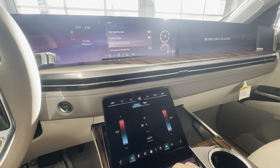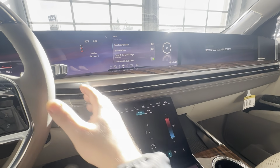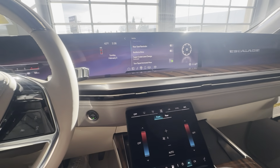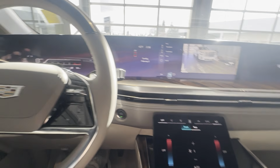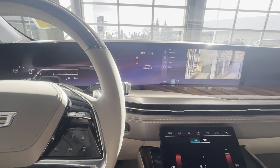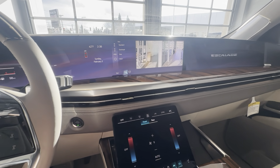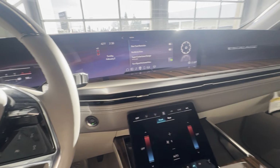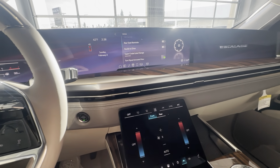So Super Cruise is set to automatic. Turn signal activated view, this is really cool. So I'll put it in drive. Now if I hit the blinker, it'll pull up your blind side. So I'm hitting the right blinker, there's your blind side view. If I hit the left blinker, it's showing me the blind side for the left side. So it works really well. If you're driving and it pulls up and you just want to get out of it, just hit the home button and it'll cancel out.